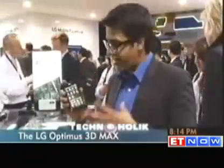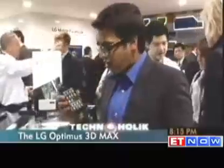Now, last year around on Technoholik, I gave you the review of the LG Optimus 3D, and LG has come up with the LG Optimus 3D Max, an upgrade to the old phone. It's slimmer than the old phone, so it again enters that hyperphone category and would give you that power punch, glasses-free 3D experience on that LG Cinema 3D technology screen. And obviously, the slimmer version is easier to carry around, and the phone actually looks very good.